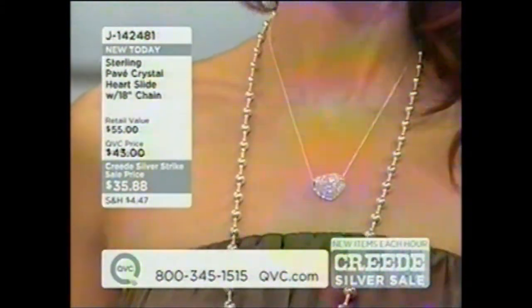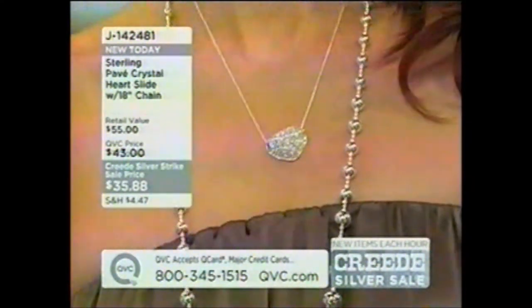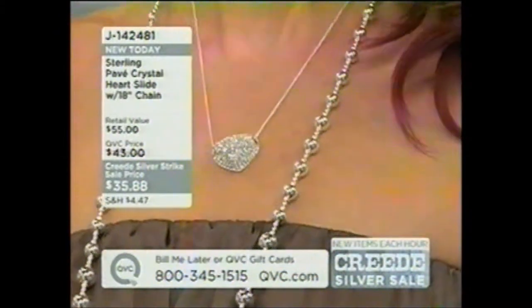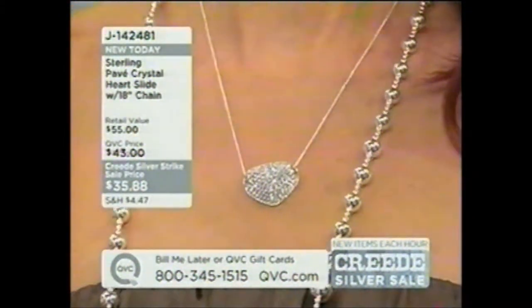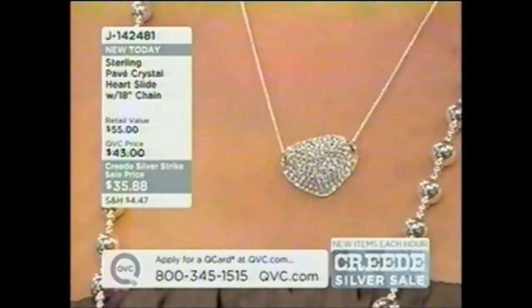All right, coming up next, one of the sweetest little pieces in the entire day. I just think this is adorable because this is going to be one of those little pieces that you live in. It's brand new, $35 and change, super, super affordable. And this is one of the big trends that we're seeing in jewelry, which is going to be pave setting on crystals. And it's going to be a really, really close pave setting. And it's not done with the traditional prongs.